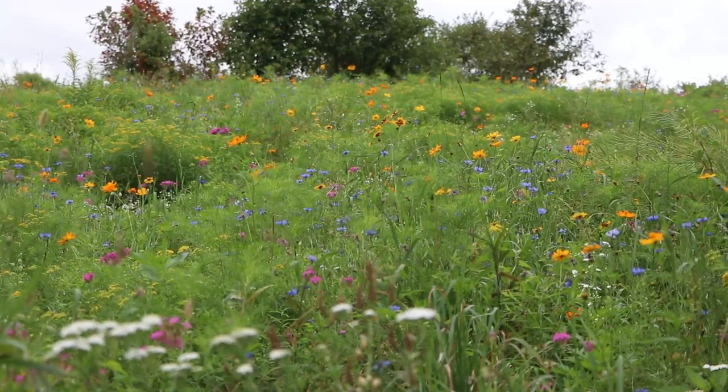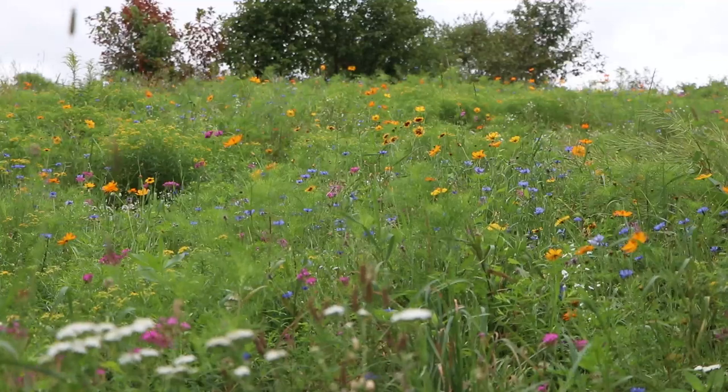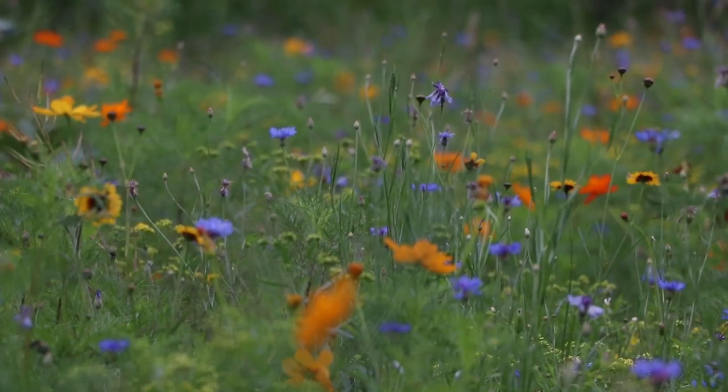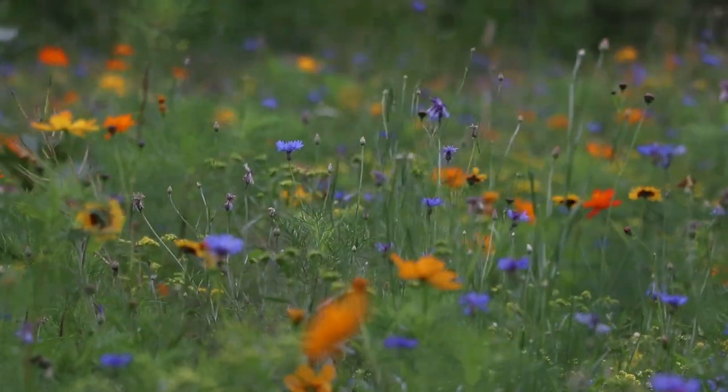Of course, not everything in here is what I planted. A lot of milkweed came up and a lot of native goldenrod came up, a couple of different varieties of goldenrod. And I'm not mad at that, because guess what? The butterflies love that, the pollinators love that, and it's beautiful to my eye anyway.